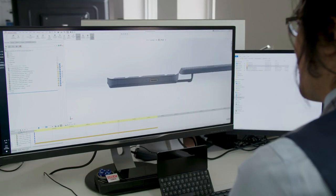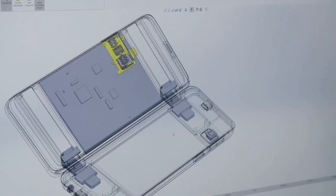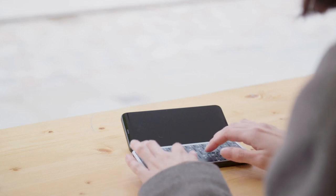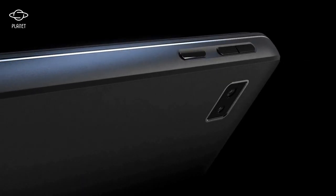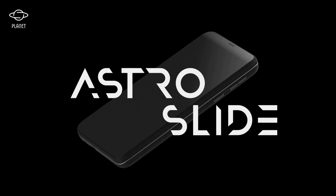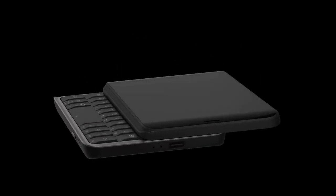The revolution continues as we embrace the latest mobile technologies and trends, coupled with our passion for typing, writing, creating on the go. We are excited to say that we are extending the range of Planet devices with the brand new Astro Slide, our first 5G transformer smartphone.